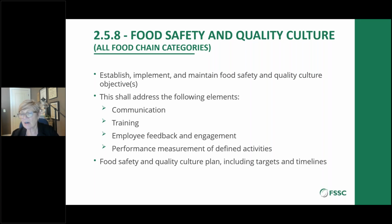We haven't changed our approach to food safety culture that we had before. We still believe that the incorporation of a management system with all these required elements that are built into ISO 22000, such as the need for communication, the need for training, the need for employee feedback and engagement, are all still an integral part of the food safety management system. So we haven't changed our approach on that. We just believe that having this as a requirement is going to help monitor and audit and improve.